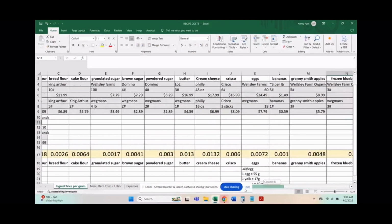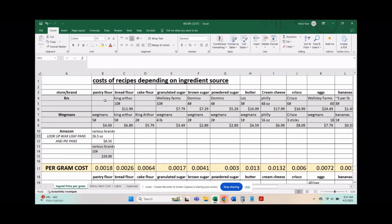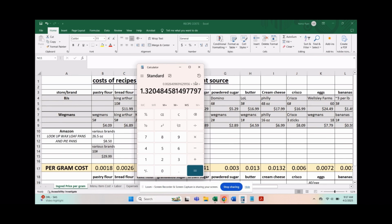Here is my spreadsheet that I created to keep track of all of the ingredients that I need to have on hand for my home bakery, as well as the stores that I typically buy them from. As you can see, I've listed out the ingredients, the brands, and the prices. What I'm going to do here is to show you how I figured out the cost of using King Arthur bread flour in my recipes. I can buy a 10-pound bag for $11.99. So that means that every pound costs $1 and about 19 cents.